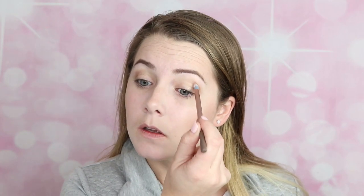It is always easier to add more product than to take off too much product. That's one of my rules of thumb when I'm applying makeup, especially eyeshadow. If you're going for a smoky look, start light and then just layer on more if you want it a little bit darker. I have found myself having to take off my entire face of makeup because something has gone wrong, because of it being too dark, weird lines, whatever.